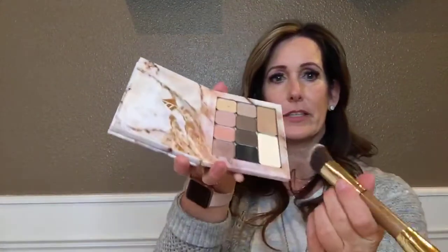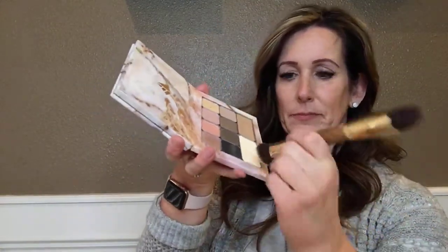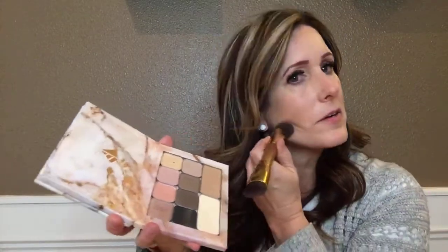Okay, so then I'm just gonna go over with our powder brush. I'm gonna set what I've done so far with powder. Okay, this is finely milled. And you just take it and you just set that in there, okay?